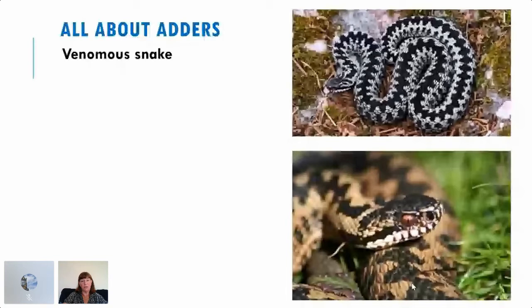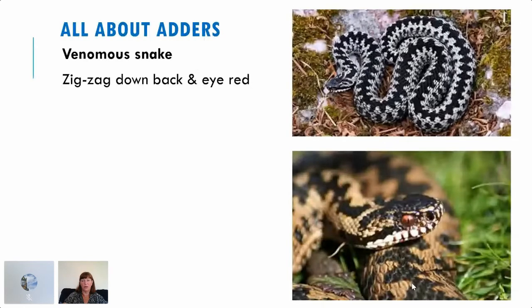Easily recognized by the zigzag going down their back. So if you think back to that grass snake, it had a collar and no zigzag. So if you see that zigzag down the back, that will tell you it's an adder. And they're a shorter, stockier snake than a grass snake. And they have a red eye with a vertical pupil slit, whereas grass snakes have a round pupil. But I guess you won't be staring into their eyes too closely if you come across one.